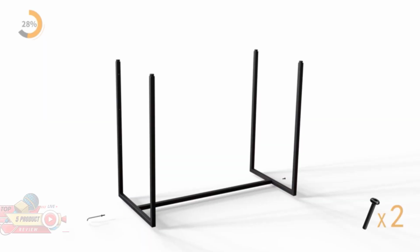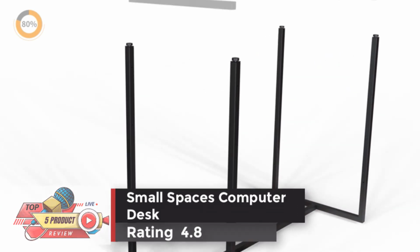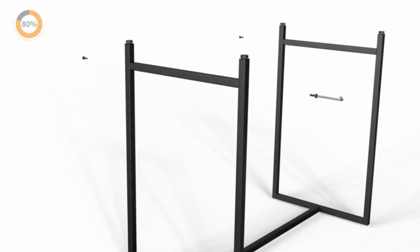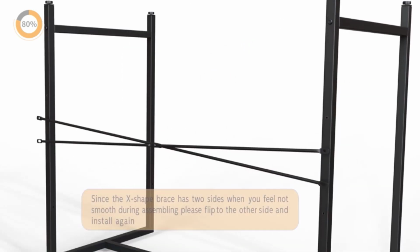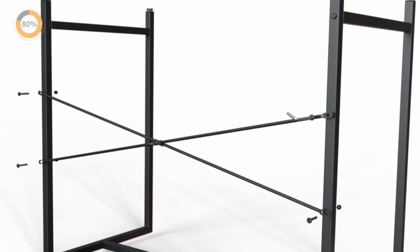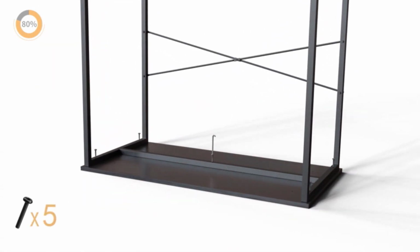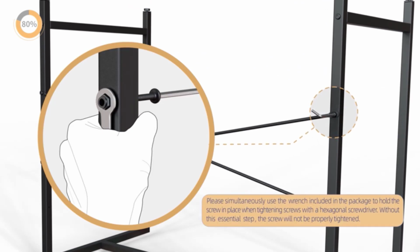Number 2. Small Spaces computer desk, rating 4.8. The side storage bag and headphone hook are added to hold your office supplies and hang your headphones, backpack, and other useful gadgets. This desk offers plenty of leg room for rest and storage, which helps you better allocate desktop space. Different from others, the legs visually present a gray tone, more simple and fashionable.